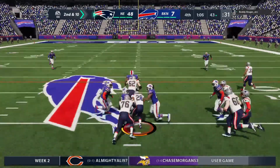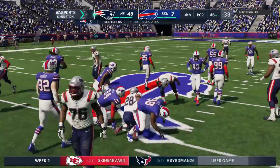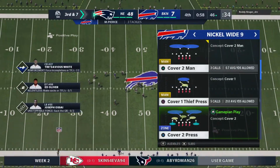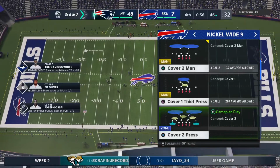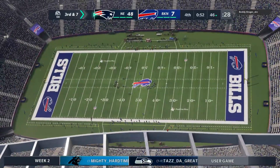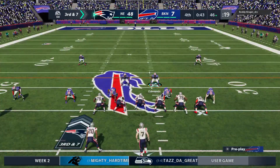They'll try and run some clock here as they keep it on the ground. And he'll take this one across the 45 up to about the 46-yard line. He'll get only 3 there, so it leaves him with a 3rd and 7 ahead. Brings up third down. An extra defensive back here for the Bills on third down.